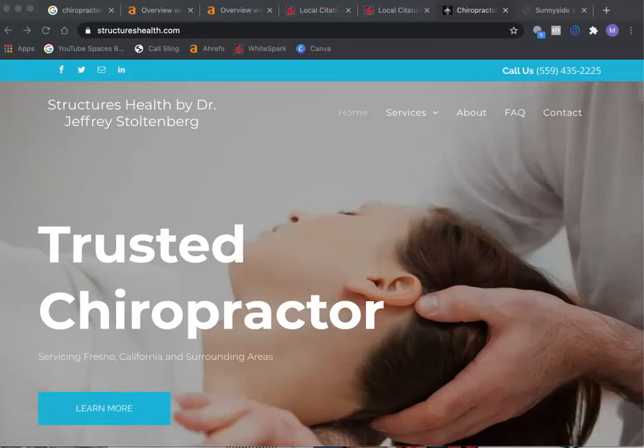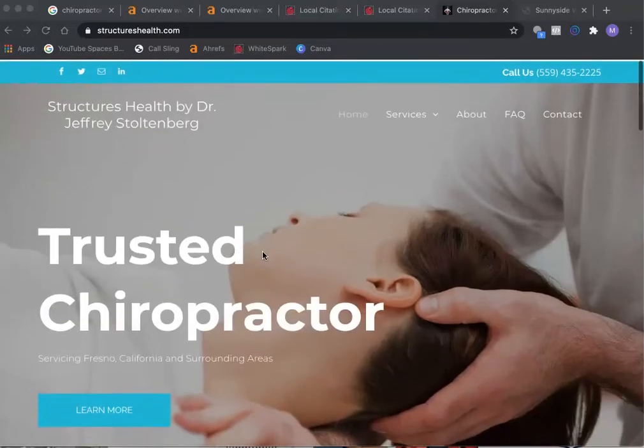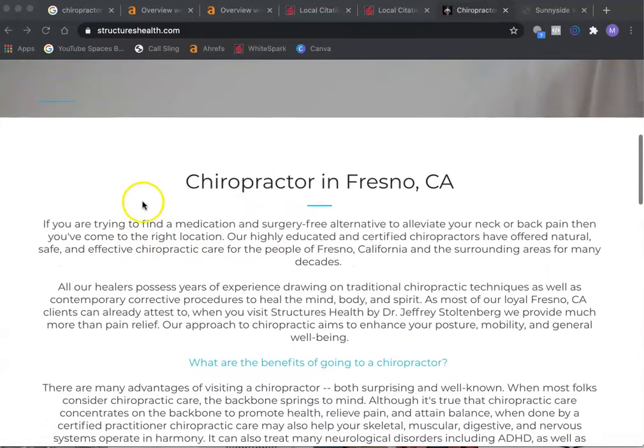So here we go. Now, three things that Google likes to see and will give you more of a chance to get on the first page, because we all know people are way too lazy to go past that first page. Let's not be too judgy, because I am definitely guilty of that. But three things that Google likes to see is content with keywords, backlinks, and citations. So let's take a look at the content.